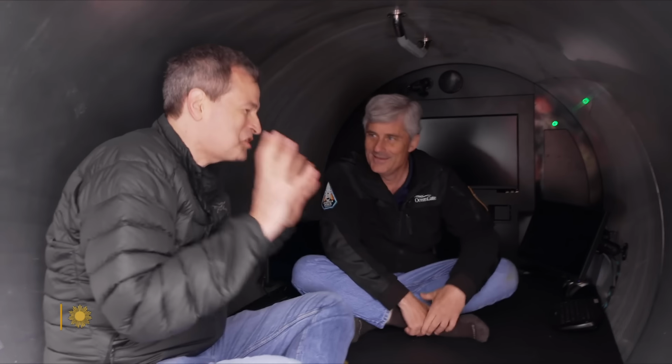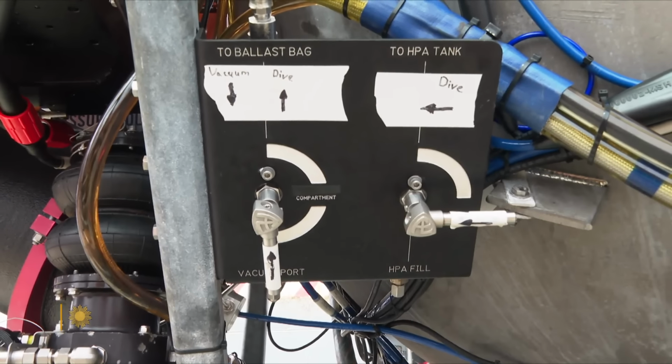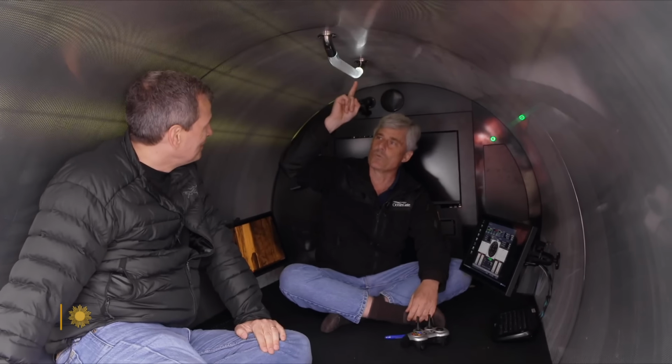Wait a minute, I've seen submersibles, and they are banks of controls, like cockpit after cockpit. Exactly. And this is to other submersibles what the iPhone was to the BlackBerry. But many of its components seemed surprisingly cheap. For views outside the sub, he had installed store-bought security cameras. As for the ceiling lights, I got these from Camper World.